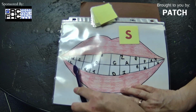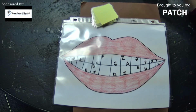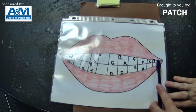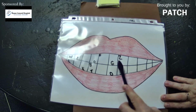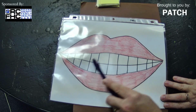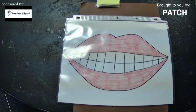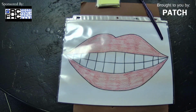All right, good job. So, you see how we play that game? You find the letter and you erase it. And by the time you get through the whole alphabet, we're going to fast forward like I found all the letters. Brush, brush, brush. And there you go. Oh, look at that. You have a nice, shiny, white smile all over again with your healthy teeth.